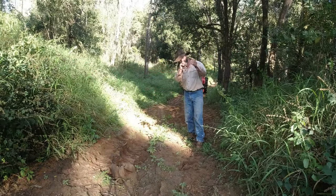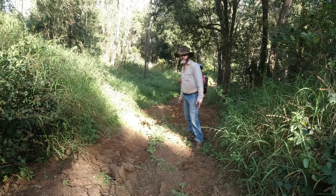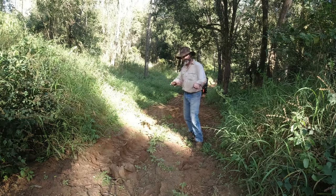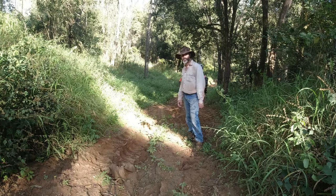Just got to do the same for this next 30 meters. We should be right, which is about, I think we've got about 60 foot to do. Then I'll come back with a bucket and scrape that level with the top and tidy it up with a shovel and rake. And that should do it till the permanent road goes in.